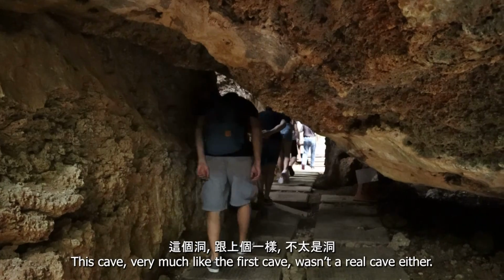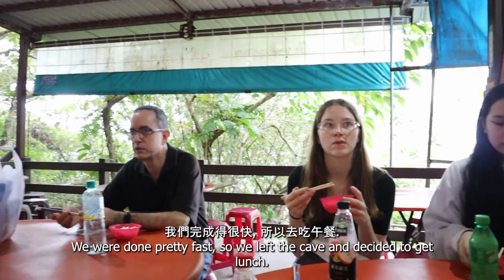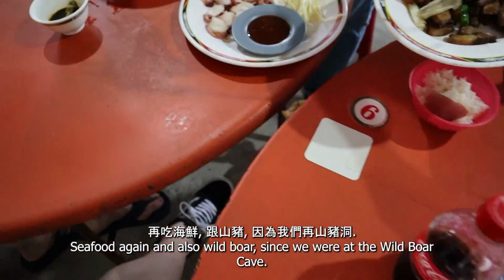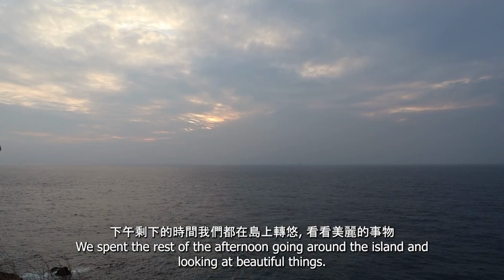This cave, very much like the first cave, wasn't a real cave either. We were done pretty fast, so we left the cave and decided to get lunch. Seafood again, and also a wild boar, since we were at the wild boar cave. We spent the rest of the afternoon going around the island and looking at beautiful things.